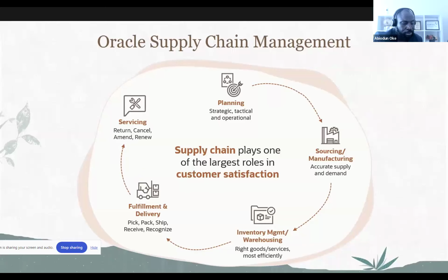Renewals are also part of the servicing aspect of supply chain. Having an accurate picture into renewals feeds into planning, manufacturing, and inventory forecast. This is a constant cycle as information analytics feed into the planning process.